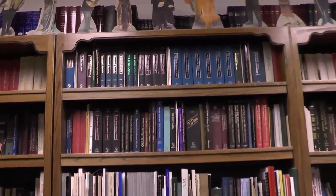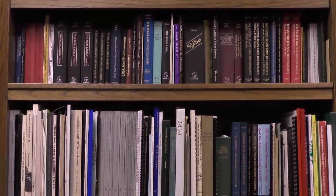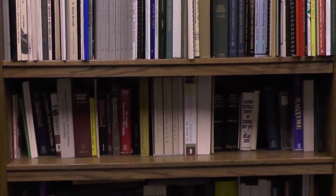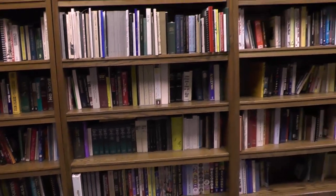Obviously, we've got a lot of discographies: label discographies, genre discographies, artist discographies, nationality discographies, you name it. Many of these discographies actually come from outside the United States and are very, very hard to find. We also have books, of course, on performers and musicians and composers, inventors, anybody who might have had some kind of an association with recorded sound.